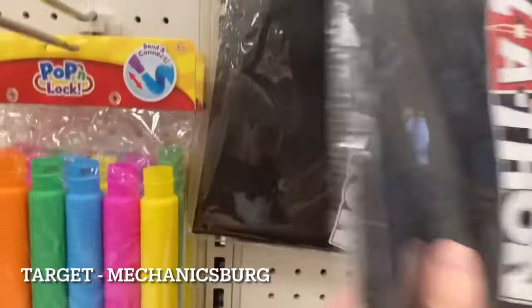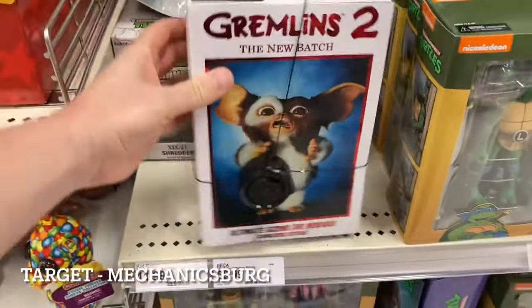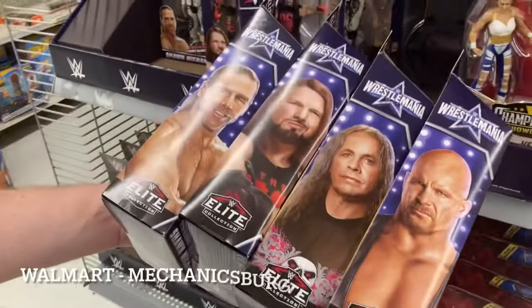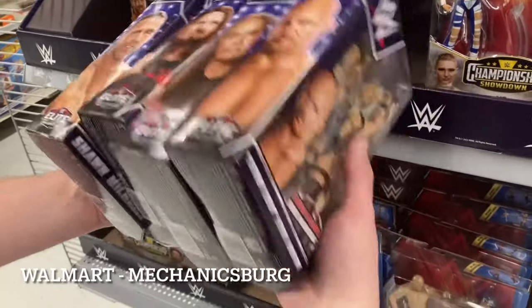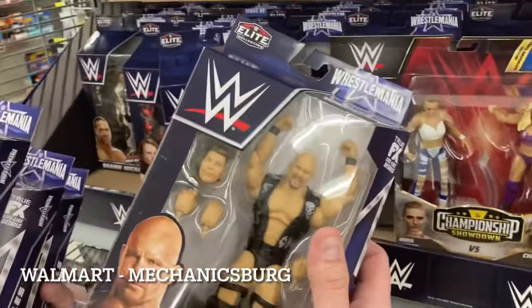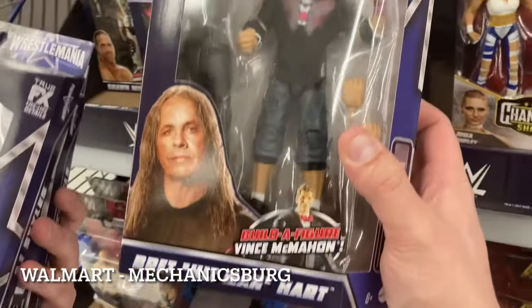Okay. I think the guys are out in the car. Let's get out of here. But yeah, pretty cool. Finally finding so much Haulathon stuff here. Had a Target. Mechanicsburg Walmart. Six Pack Knickknacks is in his wrestling glory. We have the Vince McMahon Build-A-Figure Wave completed. The only Bret Hart that is actually here. Yeah, there he is. That's old Bret Hart, right?